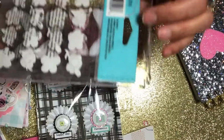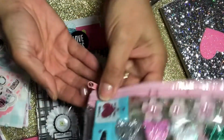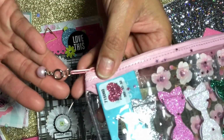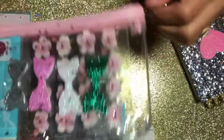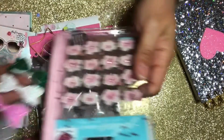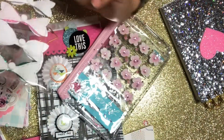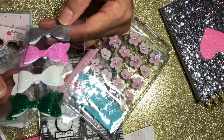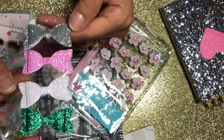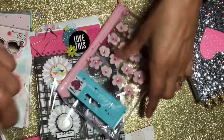And then she is so sweet. She sent me extra goodies. Look at this little dangle. Isn't that adorable? And then this little bag. And look at these tiny bows. I'm not sure. Did you make these, girl? I think you did make these. These are so cute. I love that.